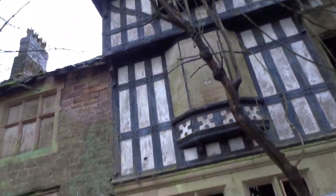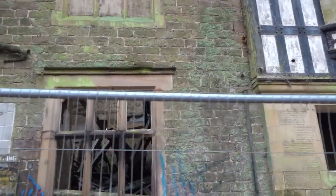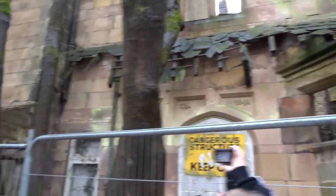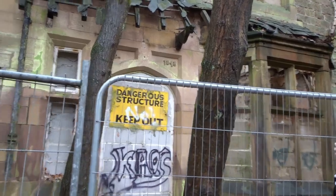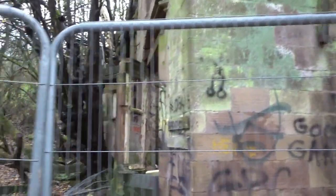Beautiful architecture on it. I know this is an extension that they built onto it, but as you can see, inside, it's all collapsed in. But they have, like I said, they have been bricking the windows up and all that. But I will try and get in if I can. So I will let you know if I can get in.